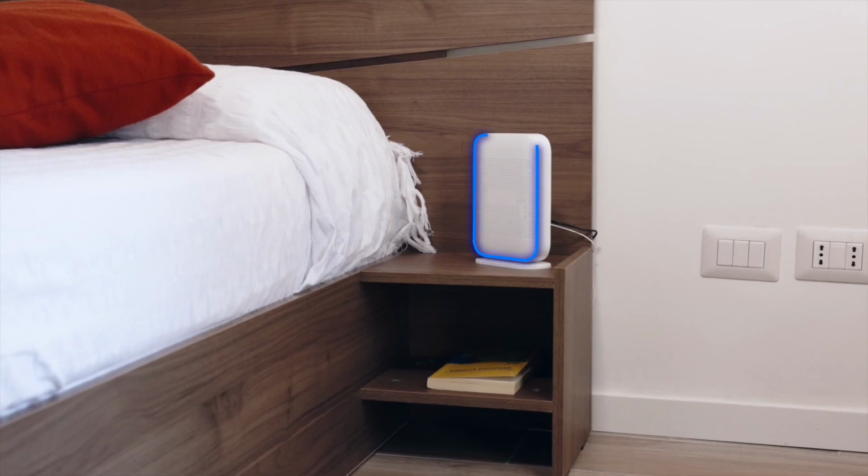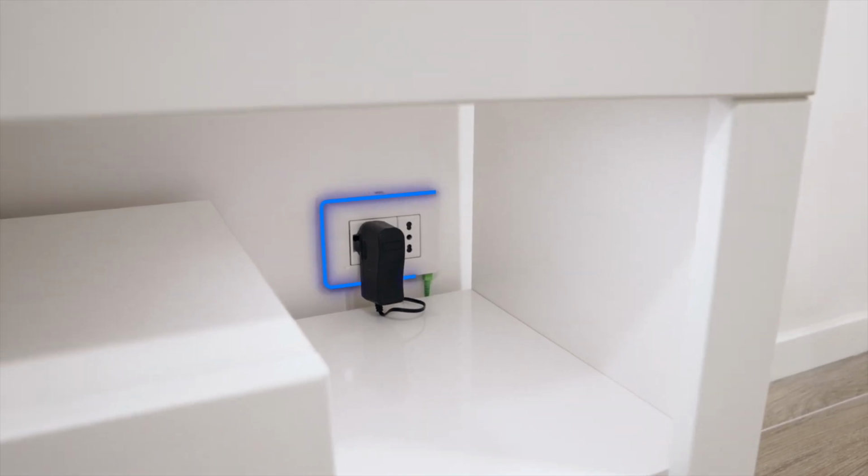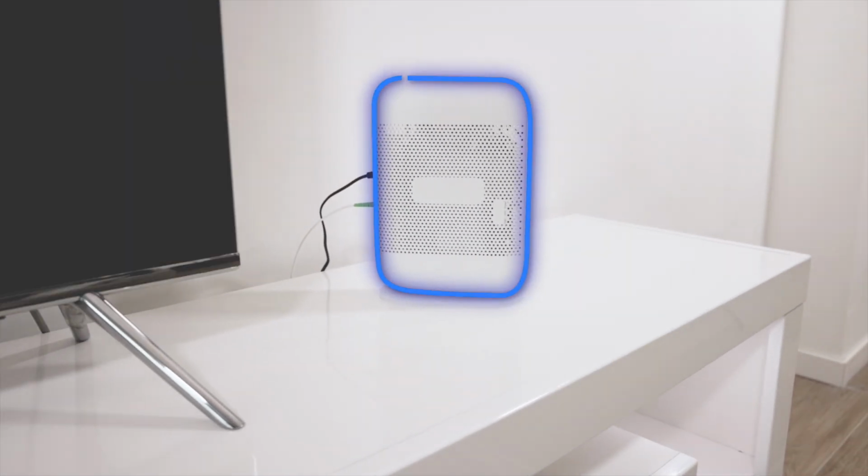The micro-channel SILWAY is discreet and minimal. It integrates perfectly with any style of furniture. It can be installed next to the skirting board and door trims, making the installation practically invisible.